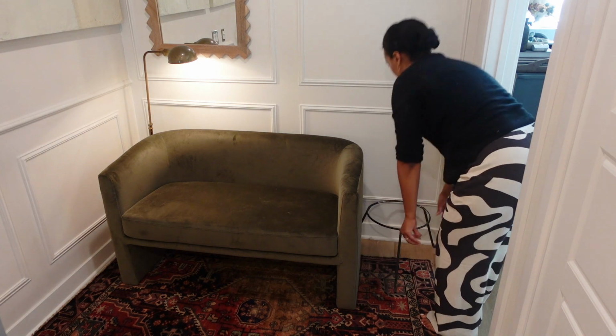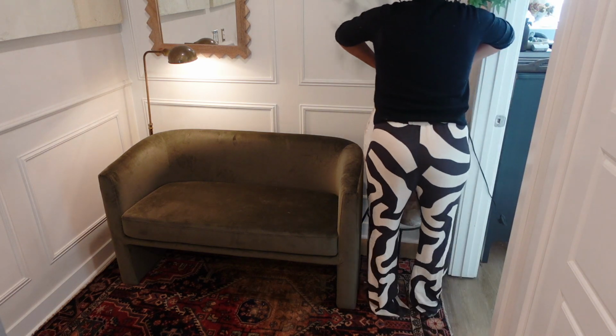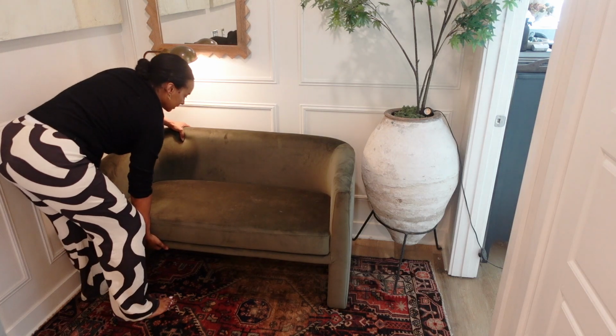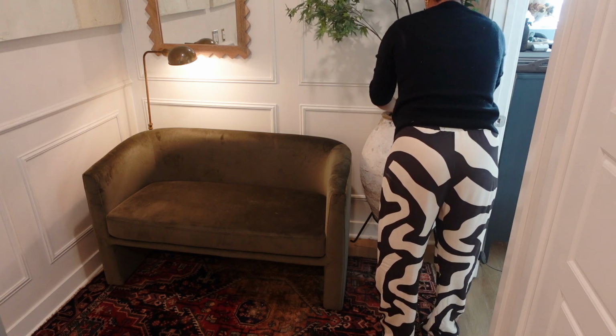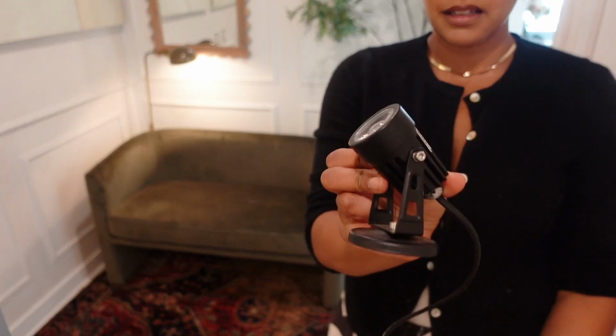And then this is a vintage pot stand. And of course, that pot is also vintage. I believe I got that from Olive Atelier. I may have got it from the Rose Bowl Flea Market, but either way, I will link similar ones down below. And then inside of that pot, I put a tree that I got from the Studio McGee line.